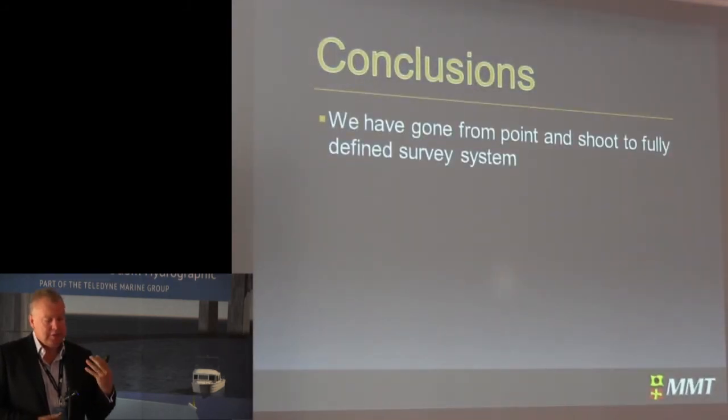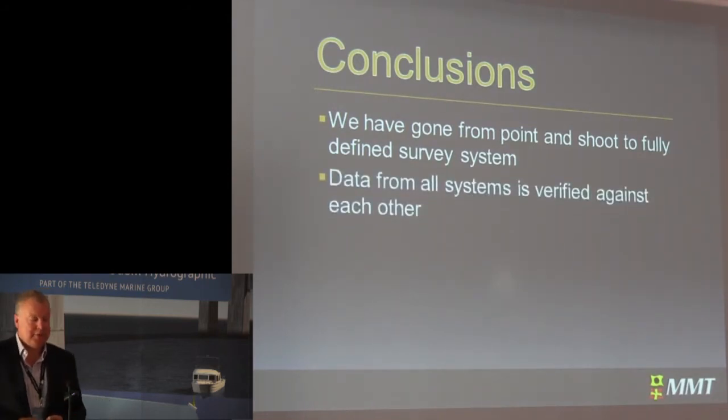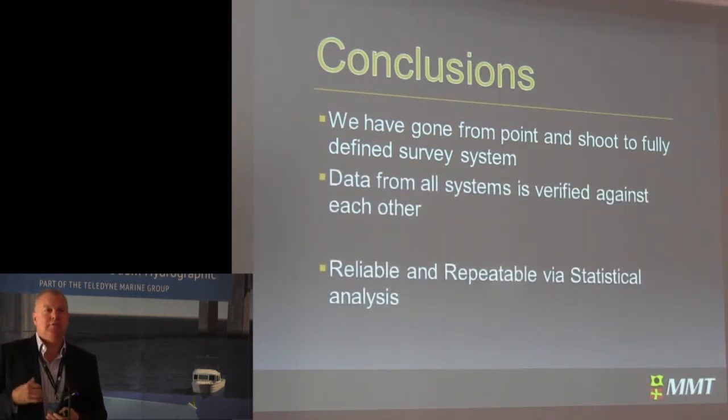So in the conclusions for this, we started off with a point and shoot system, and now we have a fully defined, very robust, easily repeatable method, and you can tell the client how accurate you actually can get, and then you can verify how accurate you can actually be. Both with the multi-beam and the laser, which was kind of the key here. If you're combining data sets together, then the two systems have to be as good as each other, basically, or as good as you can get. And we wanted to know it was reliable and repeatable as well, because we got the contract in the end, and that's what we have to produce.